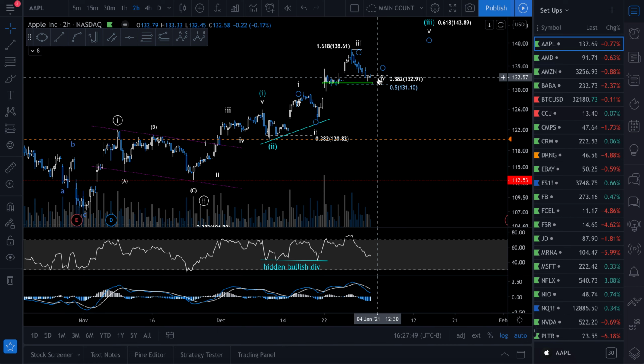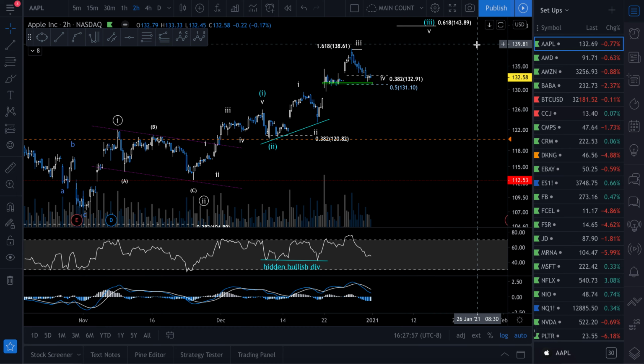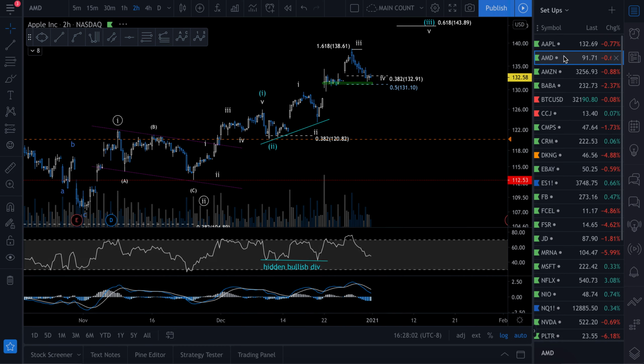So on that 1-2 move, target is about 143 ish. Should get there within, I'd say, probably a week or two. A little tough to tell though. Depends on how the overall market is doing.